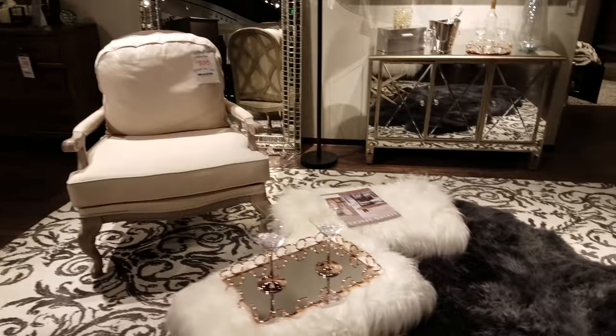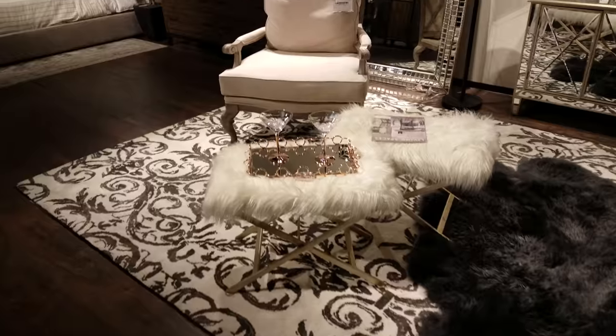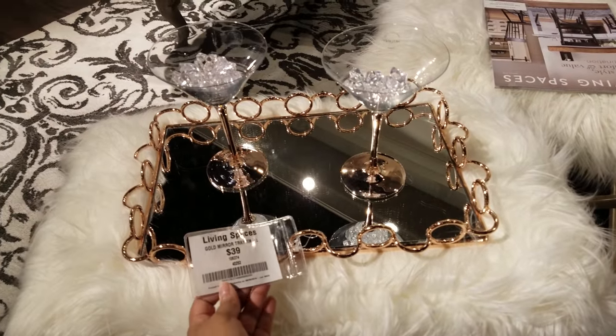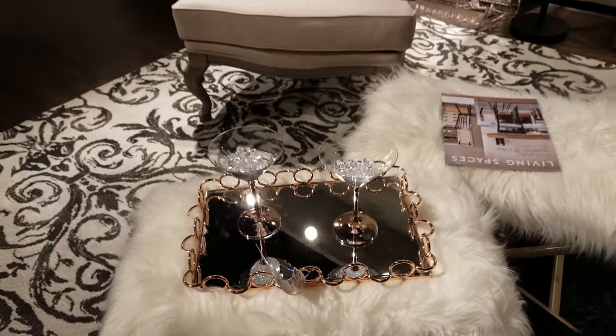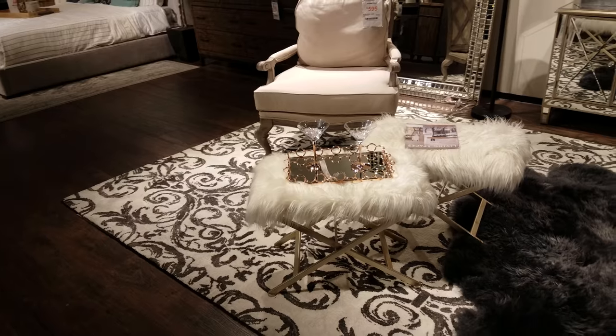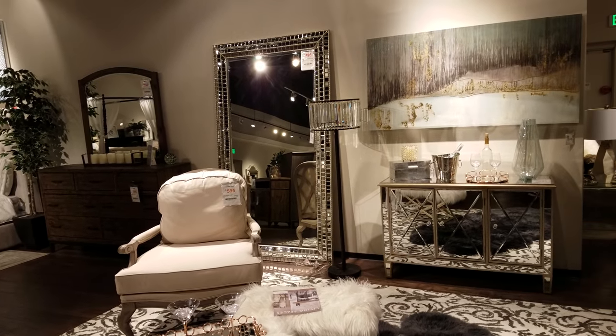And they do have this set up here, like for people who like this type of glam life. Look at that tray. Now they do have these trays here. The decor here is actually not that bad. It's gonna be $39. And you know, at HomeGoods, you're asking almost for the same price. Might be a little cheaper at HomeGoods, to be honest. But they have this set up here. They do have this lamp.